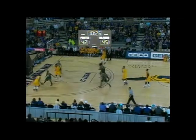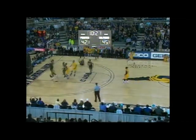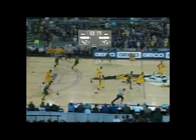He whips a pass, and it tips off of McDougal right to Ellison. Gives it up. A 3 by Aaron Strawn. No good. And, man, high for that rebound was Kahn. Man, was he up there at 6 feet.